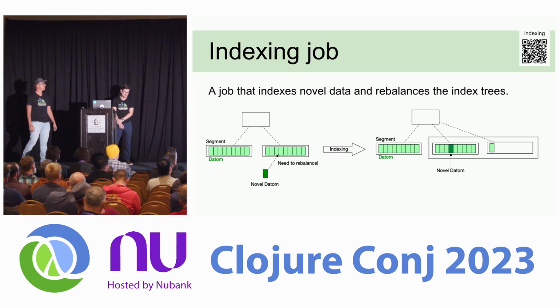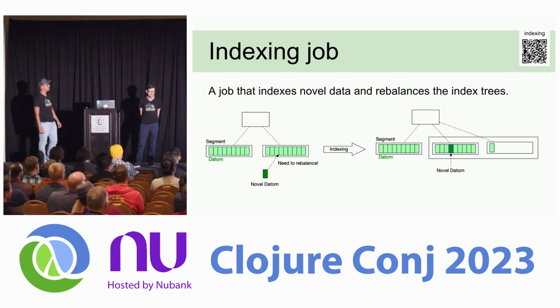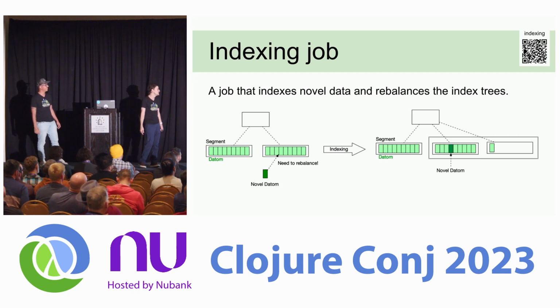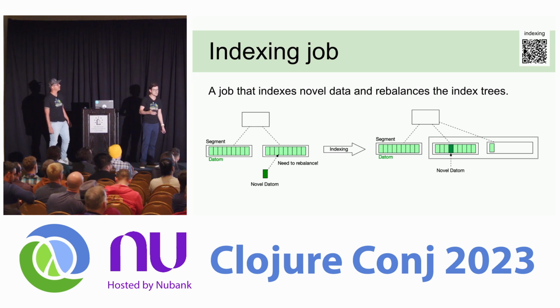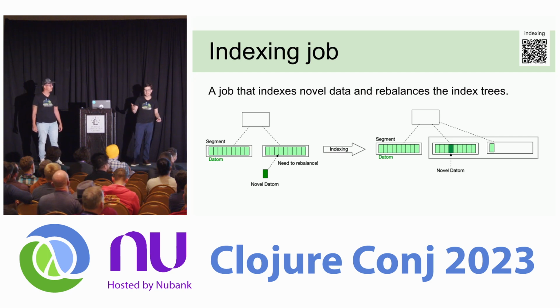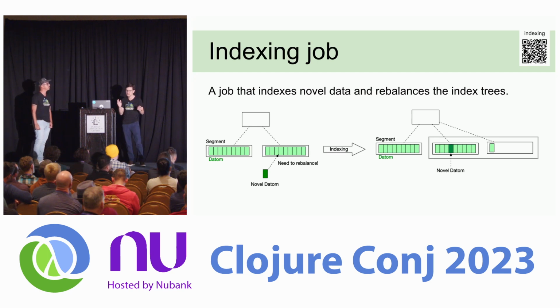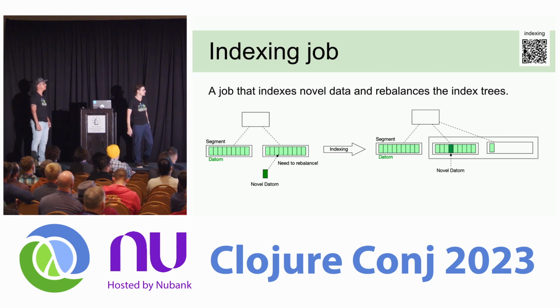So the first thing that we did, we had some problems with spending a lot of money on Dynamo, or spending a lot of money on AWS. And what we found is that the indexing job, which is what Datomic does periodically to create the durable indexes. So Datomic has 4 indexes, and the datums are usually stored in the transaction log. And then there's the indexing job, which basically creates the new indexes.